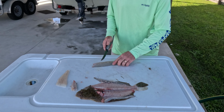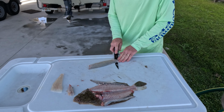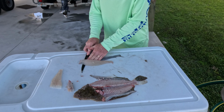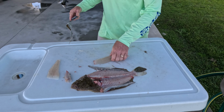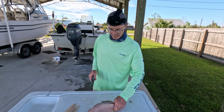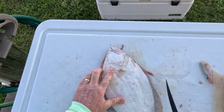All right, so let's get this skin off this fillet. Start at the tail, get your fillet close to the edge of the board, and you can pull it off just like that. Very effective way to get this meat off this fish without any bones. All right, so now let's flip it over, and we're gonna do the same thing to this side.